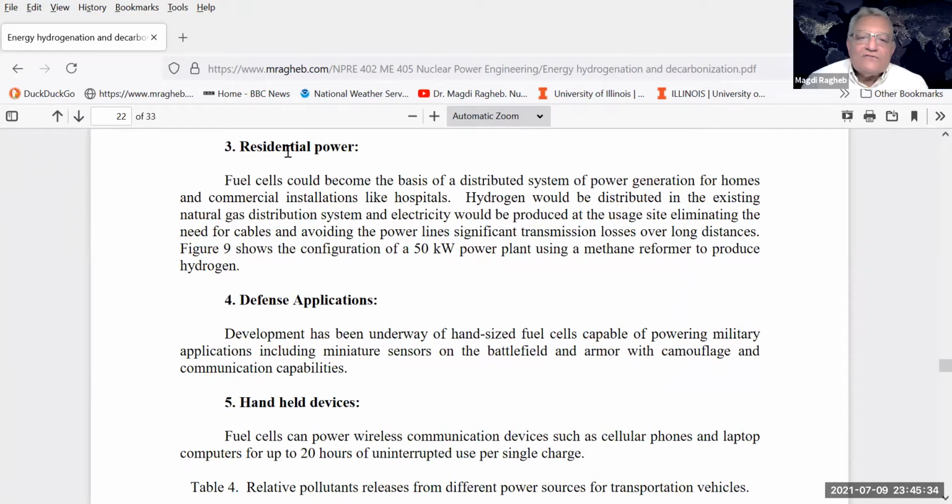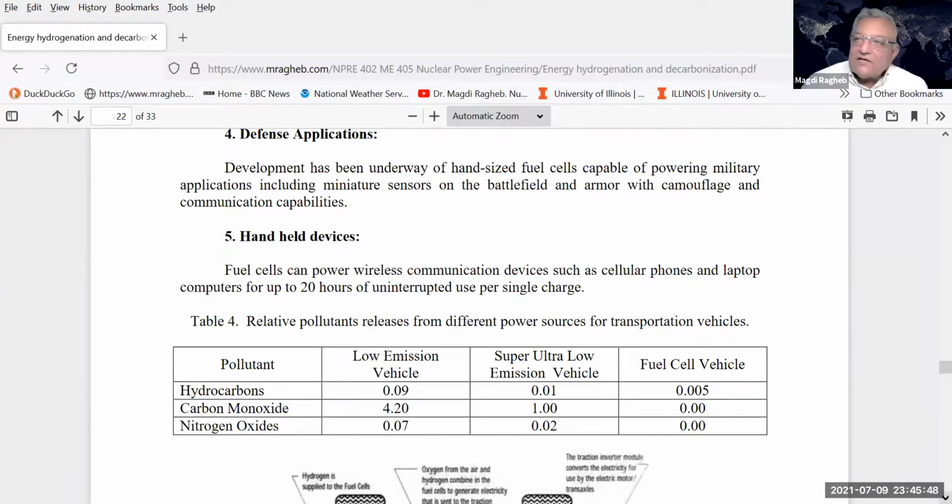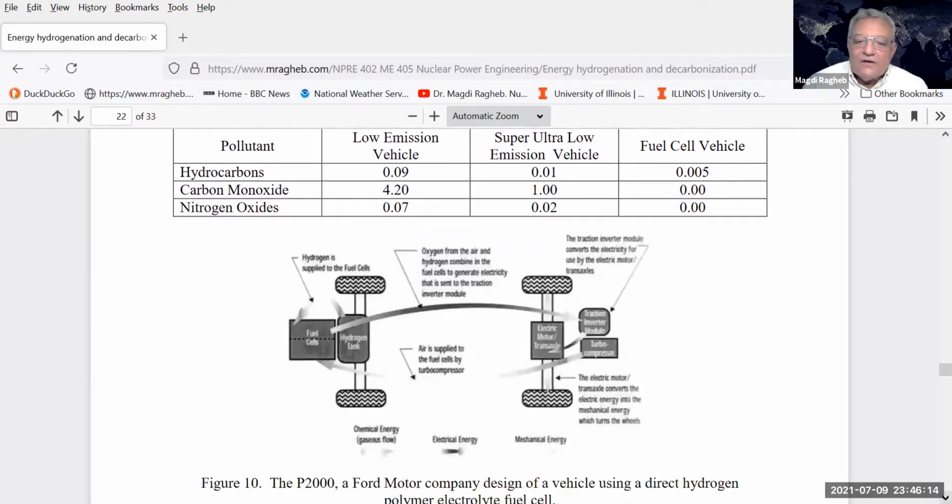Some people are starting to use fuel cells in residential power generation, especially in remote locations. Defense applications are interesting because if you are in the field and you have a computer and you depend on a battery, you have maybe a maximum of 6 or 7 hours of battery charge. However, if you have a small bottle of alcohol, methanol, then you can have maybe a whole day, a 24-hour charge that you can use. Handheld devices may find application in laptop computers, where you can get 20 hours of uninterrupted use in general.